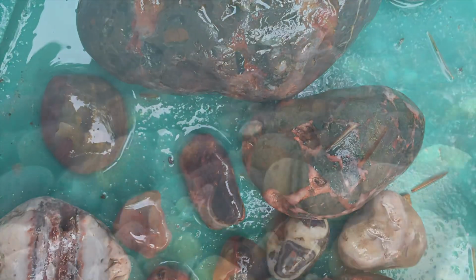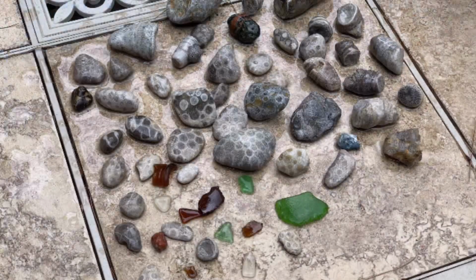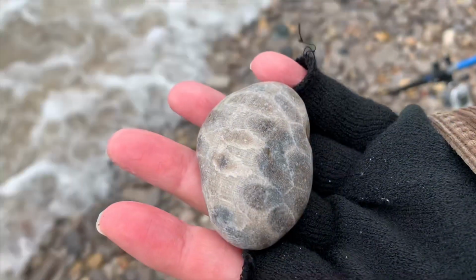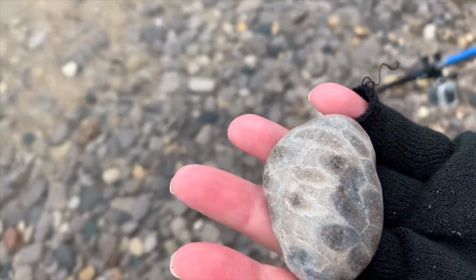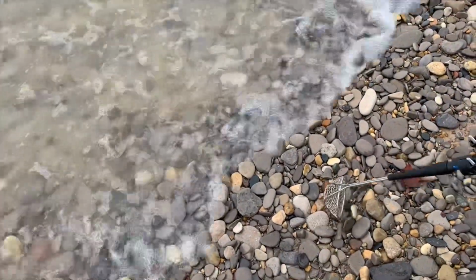The snow is finally gone and the ice is melting through. It's time to take a little ride and find a rock or two. Rock hunting is fun and peaceful, therapeutic some might say. We're mighty excited to finally be on our way. Rock hunting, rock hunting. We are on our way.